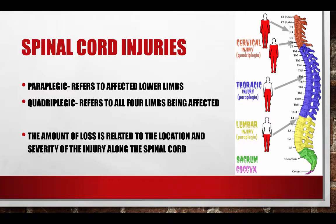Okay, so let's pick up where we left off from Thursday lecture. The last thing we were covering was spinal cord injuries, and where the injury is impeded within the spinal cord column will kind of provide us some information on the lost function and ability that they might have.